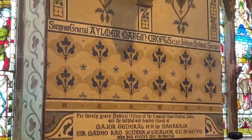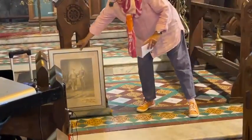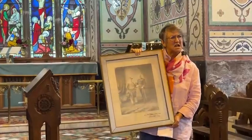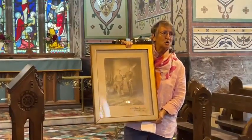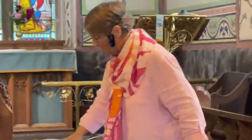And here he is with Martin Crofts. So Martin Crofts was a medical officer in the British Army. You can come up and see this later. He was a medical officer in the British Army, and he had been appointed kind of like the guardian and the tutor of the Maharaja, who was only 9 years old when he succeeded to his father's title. And they became lifelong friends.